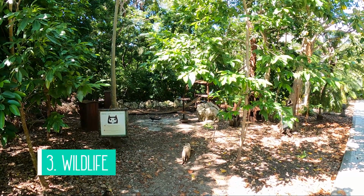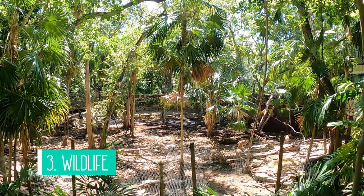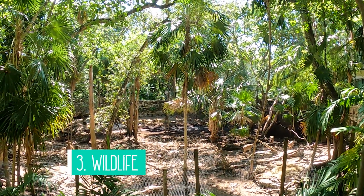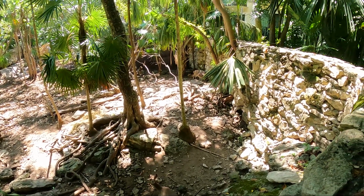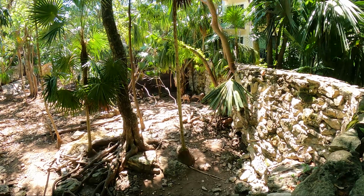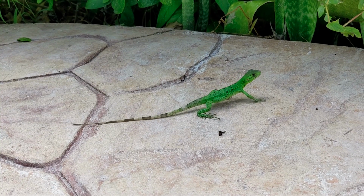And number 3 was the wildlife. To go along with the nature and foliage, there were tons of animals, both wild and animals kept in sanctuary areas throughout the resort. This was a big hit for me and my husband, and if you have kids, I'm sure they would love seeing all of the animals throughout your stay.